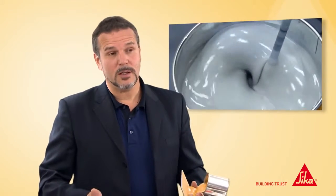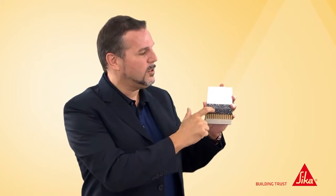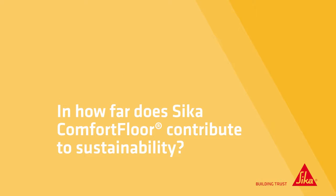The application of the Sika ComfortFloor is mainly in 3 steps. The first step is a primer, which is installed directly on the concrete or on the screed, and this primer gives the bonding characteristic. Then we have a main layer which is poured on this primer in 1 to 2 millimeters thickness, and this layer will give the function of the floor covering. And then on top of it we have a top sealer, which can be colored or transparent, depending on the decorative effect we want. And for the acoustic versions, we have an additional rubber mat underneath, which gives acoustic performance. On top of this acoustic rubber mat, we have a pore filler to really complete the application.